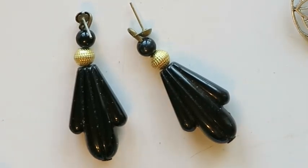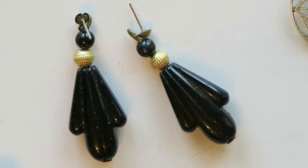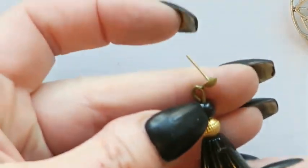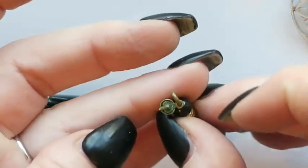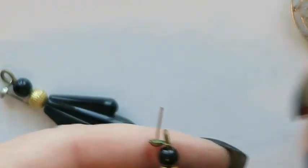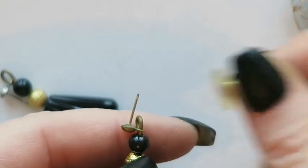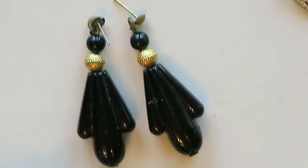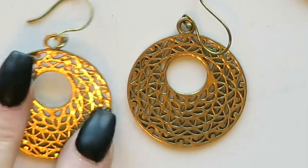Next up I have these. These are like really Art Deco and or like 80s revival. So these are plastic, really cool. Now, if they don't have backs, not to worry. Frequently in the bottom of your Goodwill Bluebox, you'll find extra backings. I always keep them and throw them in a little box, so I always have backs on hand. So these are ones I will definitely sell. These I will sell as well.